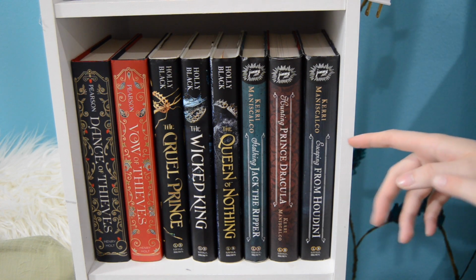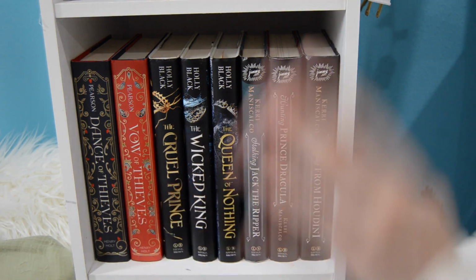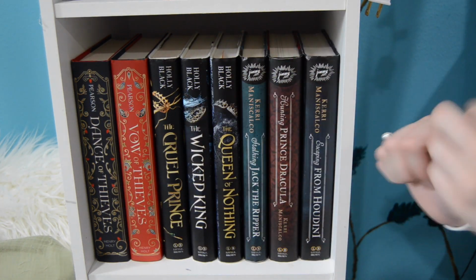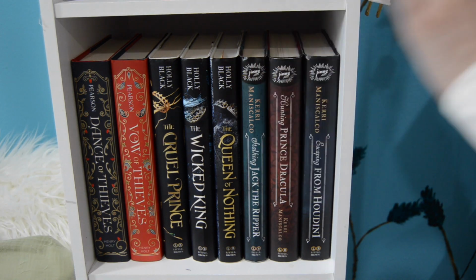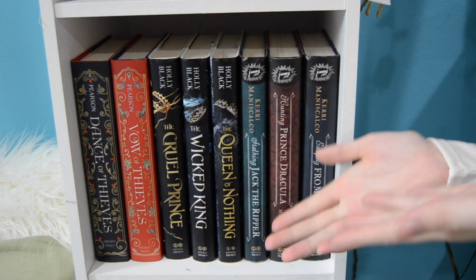Moving down over here, I just have some of my favorite series. I have the Dance of Thieves duology, the Cruel Prince trilogy, Stalking Jack the Ripper. I'm aware I'm missing the last book, but I have the first three, and those sit here. I really like how nice they look, and it makes me happy when I'm chilling in my bed or going to sleep.